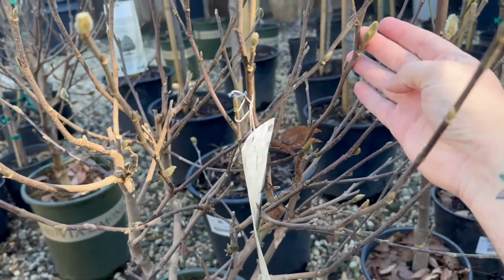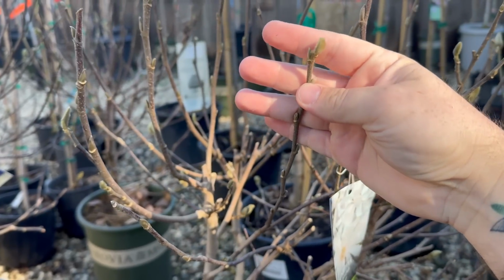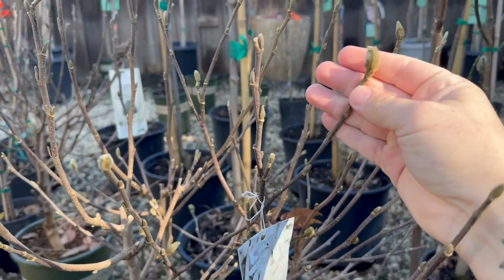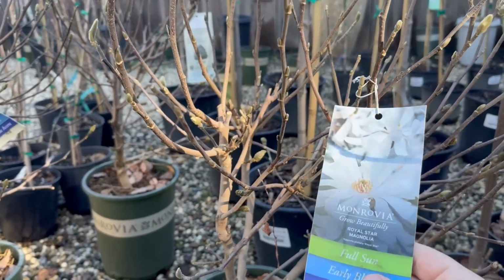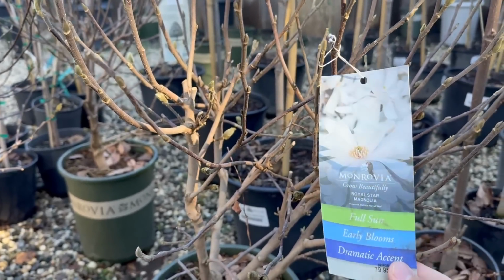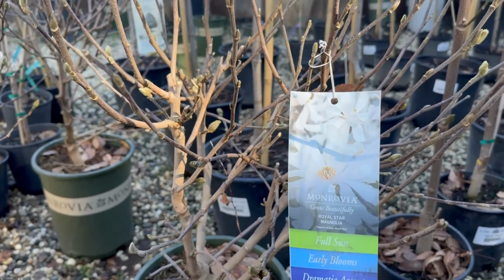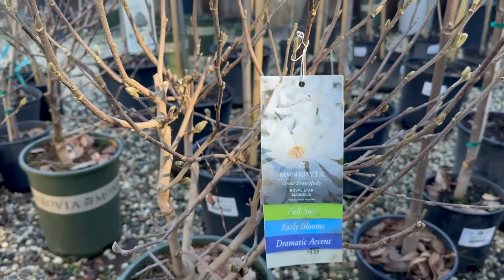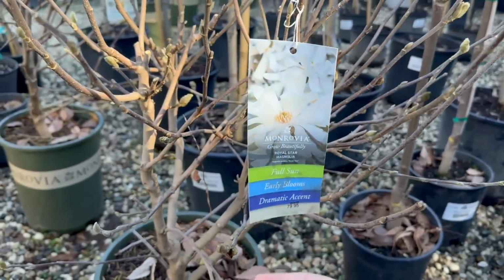And you can see all of these are blooms. So, I mean, come on. Isn't that amazing? It's gonna bloom a ton. For 79 bucks, dwarf tree. And this is one that you could definitely grow in a container for at least a couple of years. You could grow it in like a terracotta pot or something like that. You could probably get 3-4 years at least in a container with this.